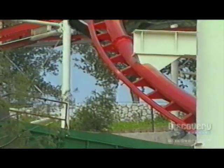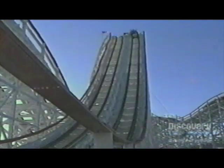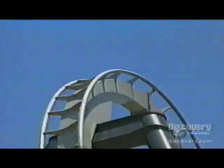Since it opened in 1971, the park's biggest attractions have been its groundbreaking thrill rides. They've had a number of rides that have set records when they were introduced. Such rides as Colossus, when it was introduced, was the largest wooden roller coaster. Riddler's Revenge, which remains the world's tallest and fastest stand-up coaster. Batman the Ride, one of the very first inverted coasters. Viper, the world's tallest and fastest looping coaster.